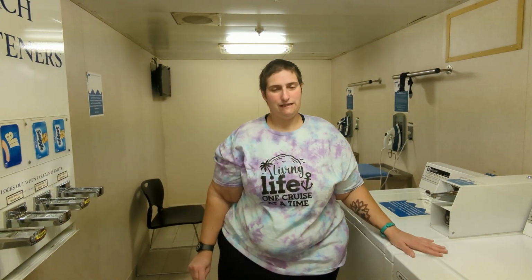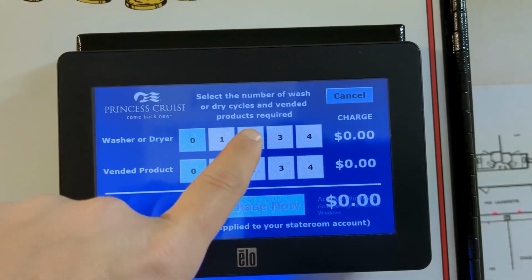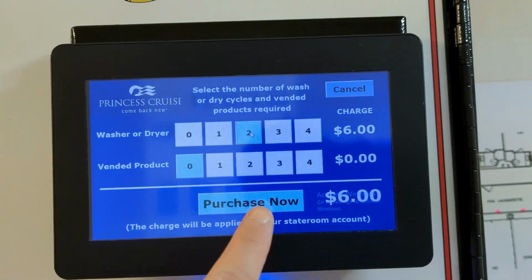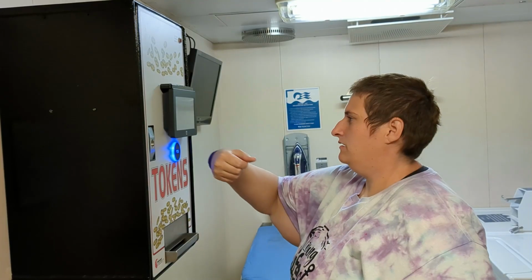Don't hog the machines. Purchasing tokens to use in the washer, dryer, or in the vending machine for the laundry soap is very easy to use. And you just use your medallion, so it charges to your stateroom.